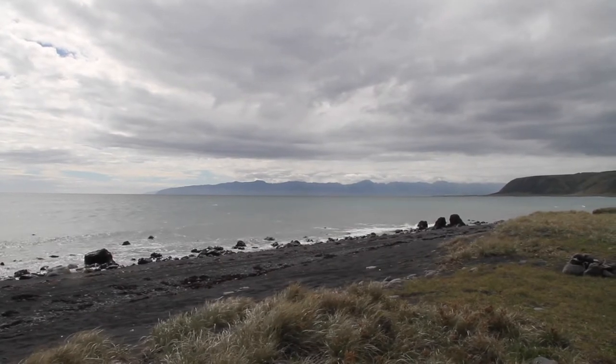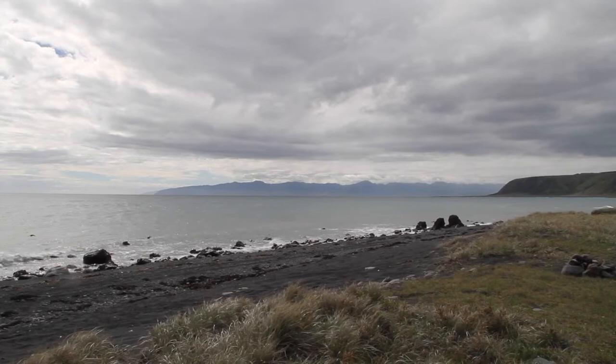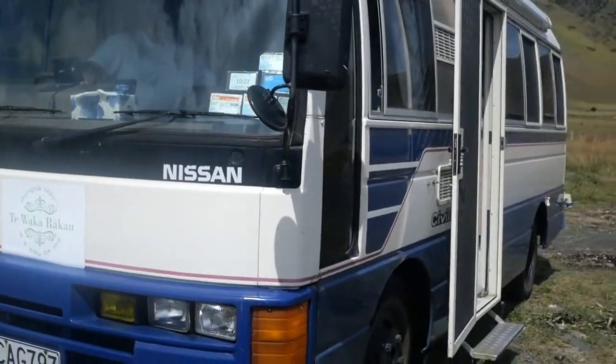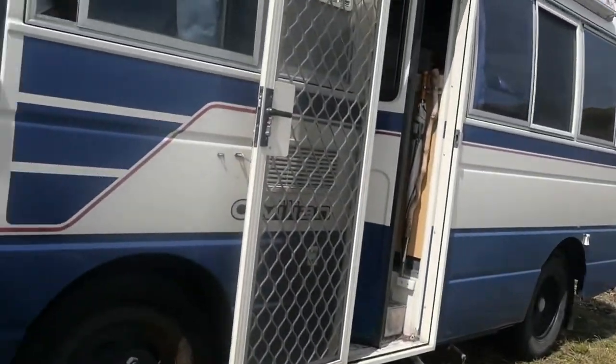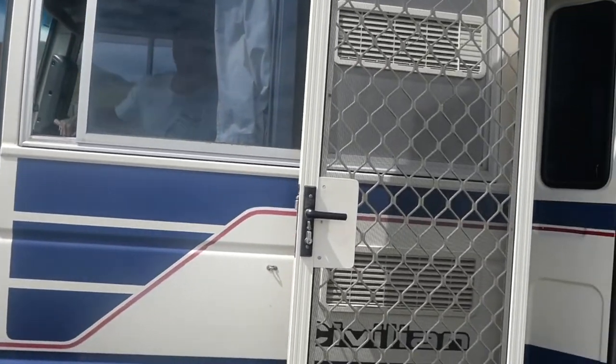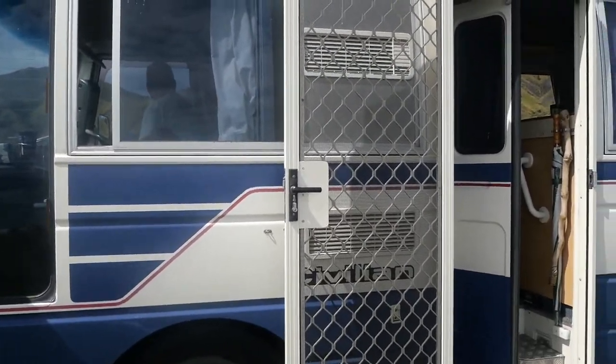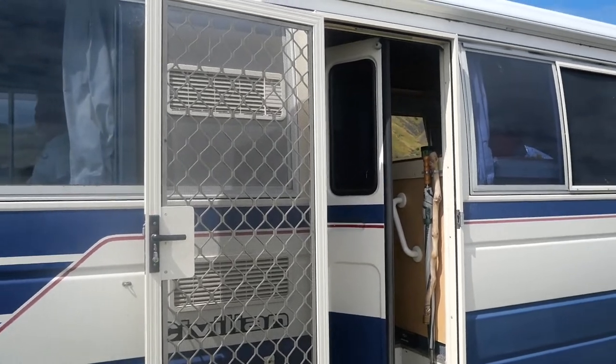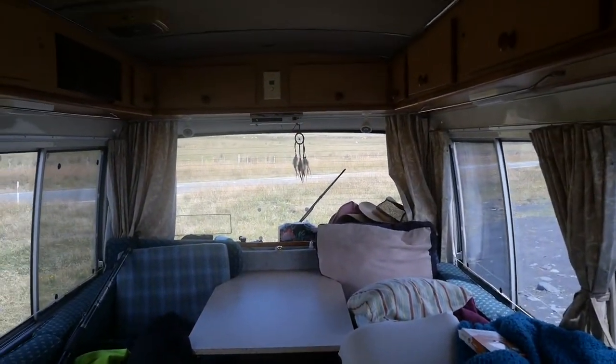Made it to a place called Ngawi in Cape Palliser, and we've just made it now. We're just gonna find a good place to turn around, and here's our view. Sweet! Time to unpack.